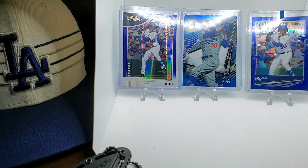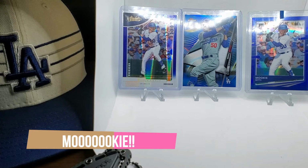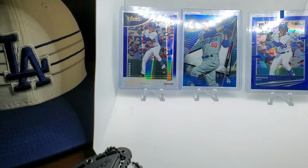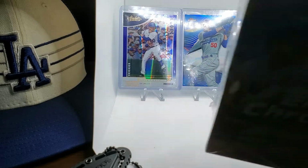If you saw in the picture, there's my Mookie Betts jersey. Obviously, you can tell I'm a diehard Dodger fan. I wanted to show you my Mookie Betts cards right there, all serial numbered. Got these for very reasonable prices. Just gorgeous cards, and these are for my PC, or personal collection, as people call it in the hobby. So I had to put them in the background, hoping they're my good luck cards. And I'm going to put the box right here.